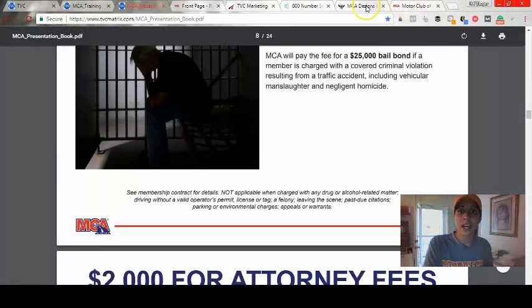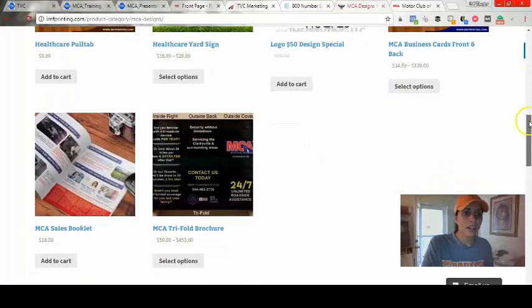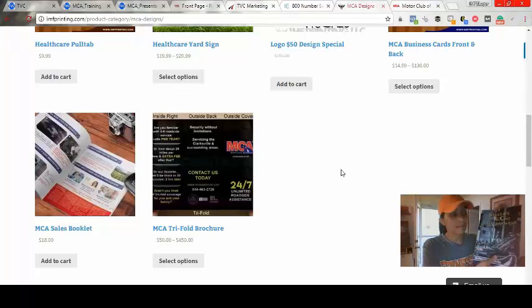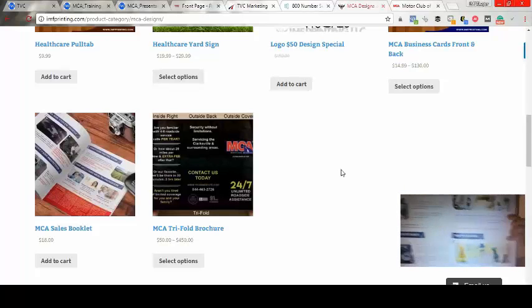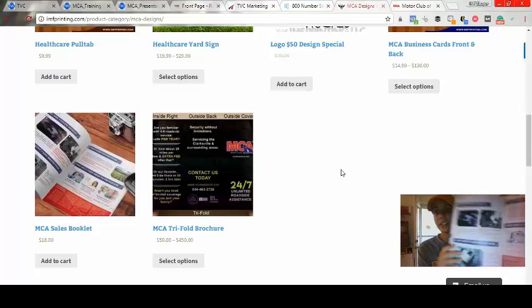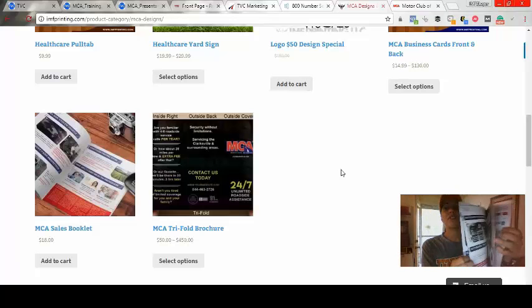Now, the paid version, I actually have a booklet that was created by a talented designer, and I have it on my website. It's right here, MCA Sales Booklet. Now, if you join my team, I'll show you in person. You're actually going to get this booklet. It's very professional. It's an actual, nice magazine type booklet, and you open it up, and it has all of the benefits and services. There are about 8 pages, and it goes very in depth. It has nice pictures. It's put together well, and it just looks very professional.